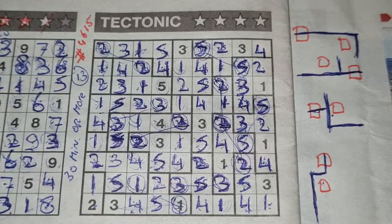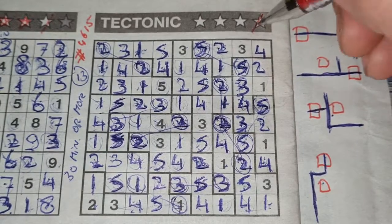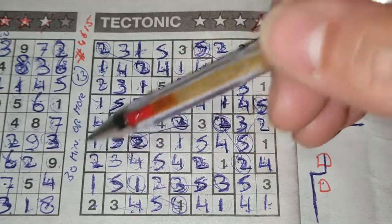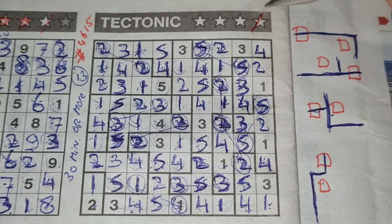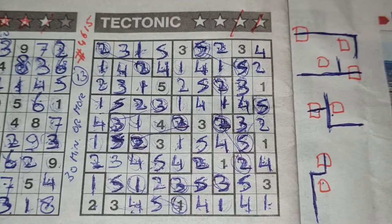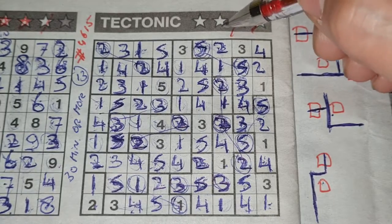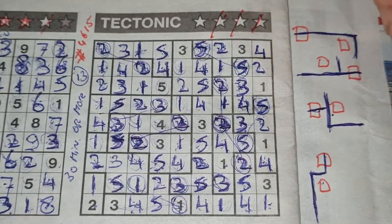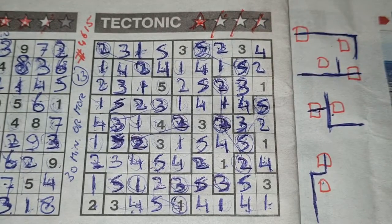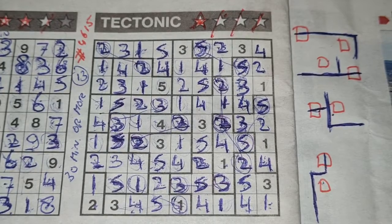So is this really a 4 stars? No, publisher. Because for a 4 stars puzzle I need 30 minutes or more. Is this a 3 stars puzzle then? No, because for a 3 stars puzzle I need 20 to 30 minutes to solve. Is this then a 2 stars? No, because I'm faster than 50 minutes. So it's really a 1 star. 1 star puzzle. So wrong indication.